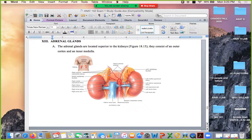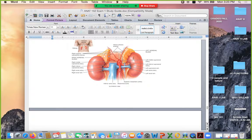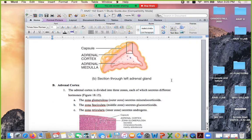All right, we also have adrenal glands. The adrenal glands are found just on top of the kidneys, adrenal, or just above the renal. And they have an outer cortex and an inner medulla. They're not the only organ that has that. The kidneys themselves also have a cortex and a medulla. You'll also see that in the testes. So there's a lot of different organs. Cortex just means outside. Medulla means inside. Again, the adrenal glands are going to sit on top of the kidneys.